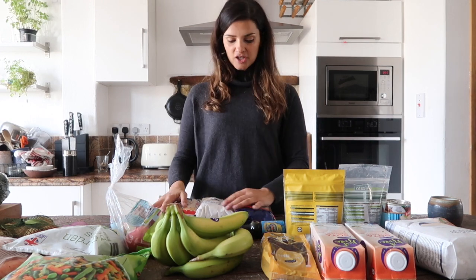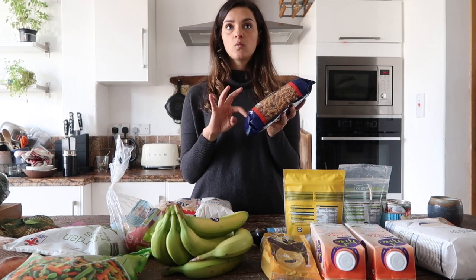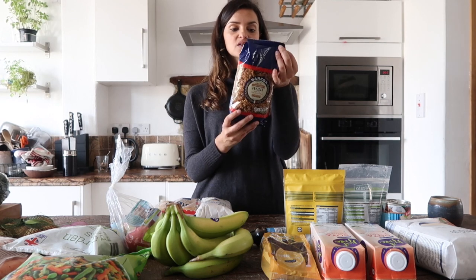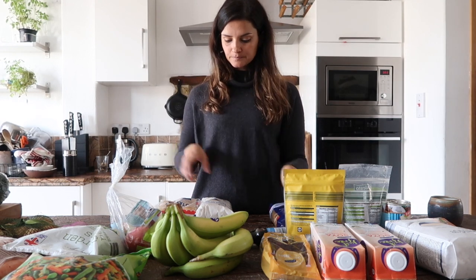And then for my starches, I picked up some whole wheat pasta. You could actually get much cheaper. The white wheat pasta was 20 pence for a bag of spaghetti. This was 39 pence. So I thought we keep it as whole as possible. So I went for whole wheat.